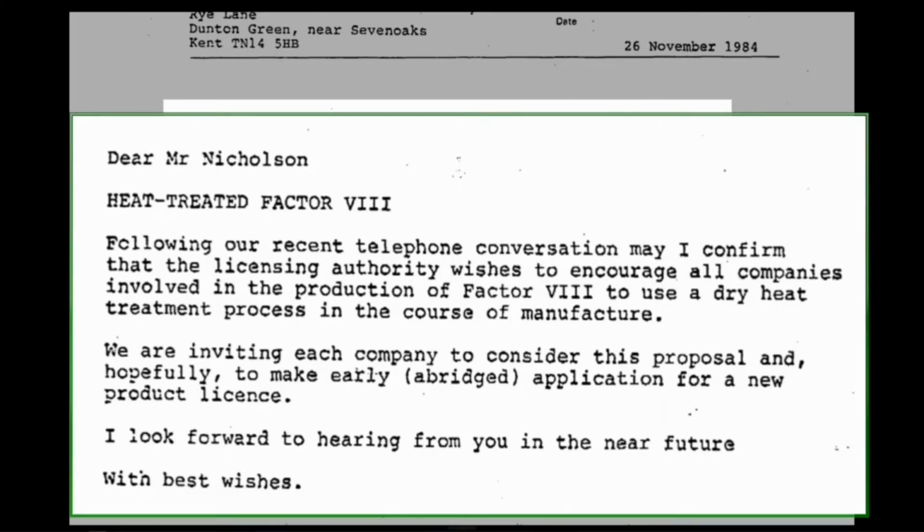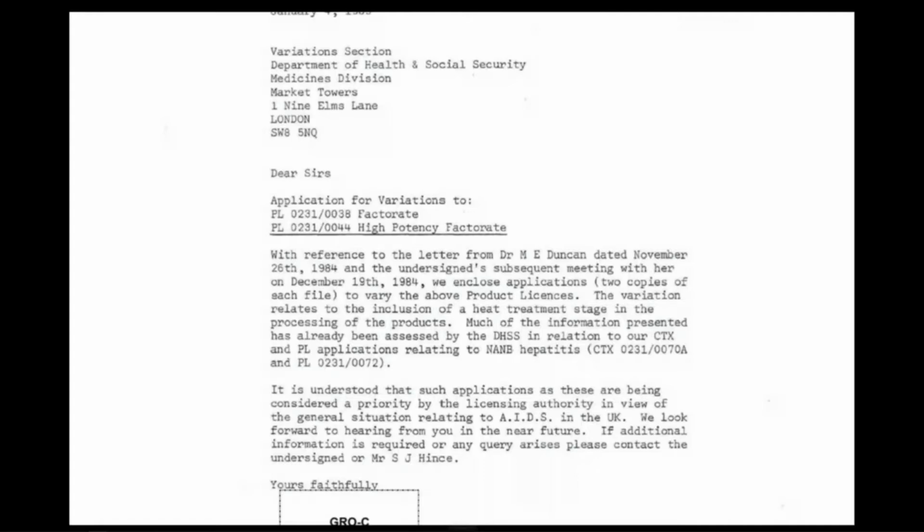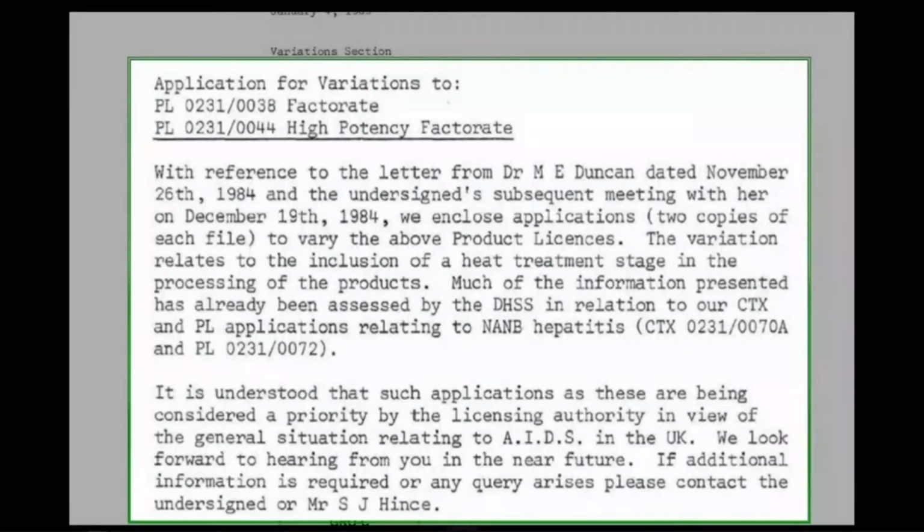And then if we go to ARMO 40156, we can see a letter from Armour, 4th of January 1985, application for variations to both product licenses. And then the letter begins with reference to the letter from Dr. M.E. Duncan, dated November the 26th. So clearly a letter in identical form or similar form went to Armour. We enclose applications, so let me read the whole thing. With reference to the letter from Dr. M.E. Duncan, dated November the 26th, 1984, and the undersigned, that's Mr.